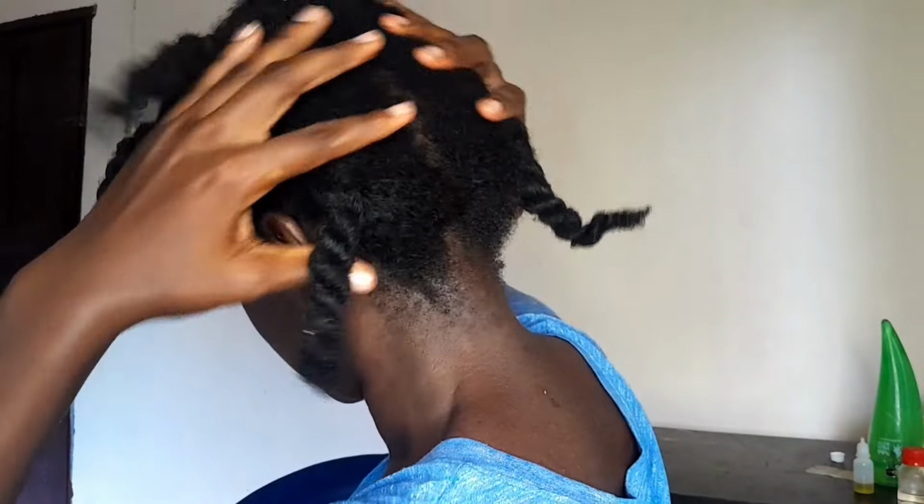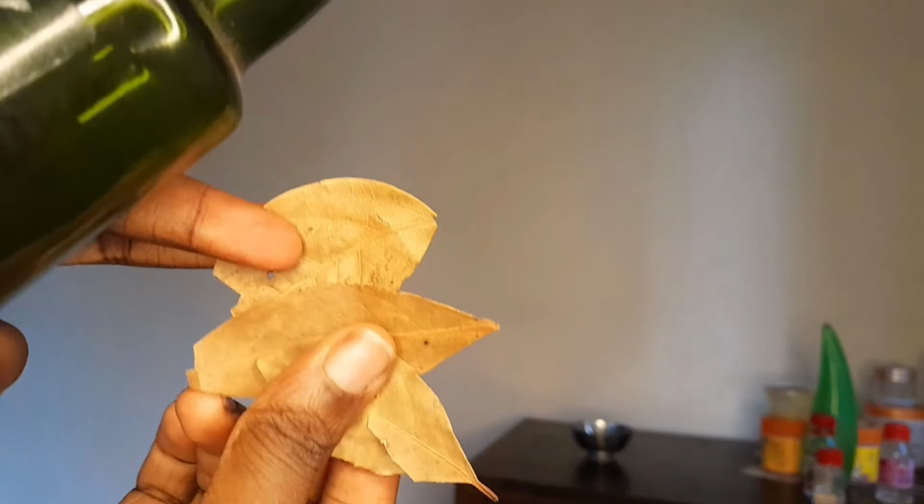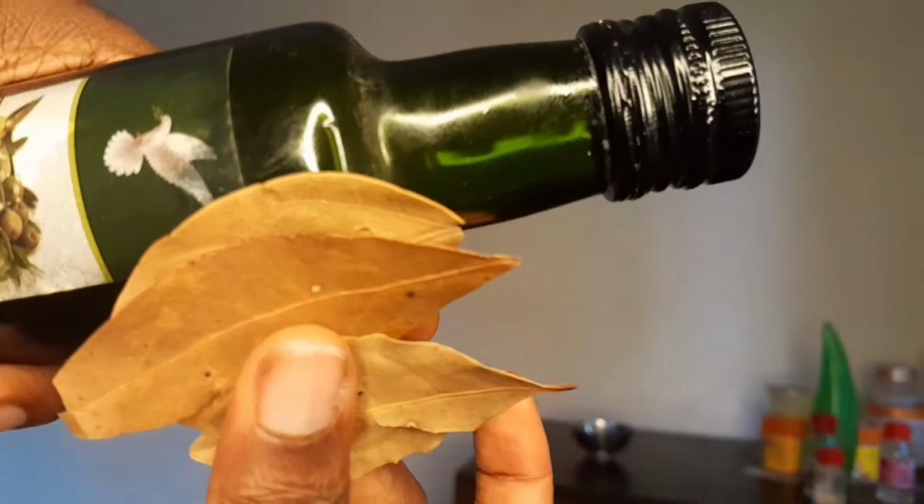Next, I massage my scalp with my Ayurveda oil, and I always recommend using something potent but which is still mild. That's what works best on hair like this. Here I'm using bay leaf oil, and I'll show you exactly how I make this, just not in this video, to keep things short and simple.